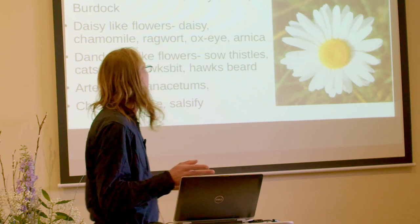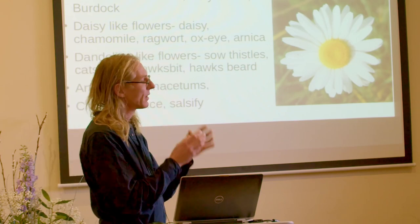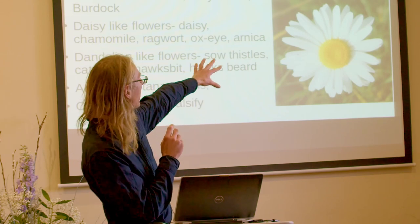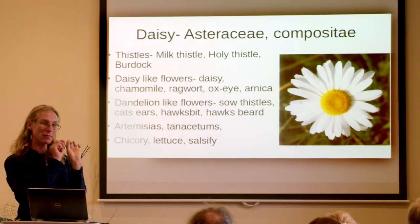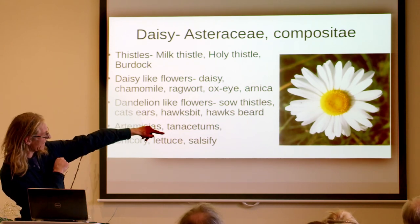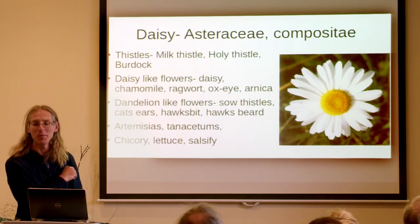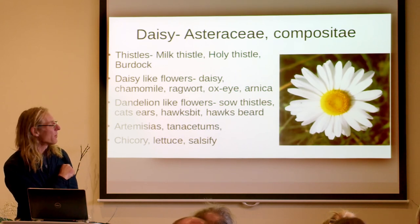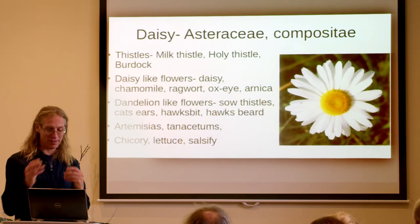Of course, the thing with the daisy family is its old name is the composite family. We might think of that as one flower, but it's not actually one flower. It's loads of little flowers in one head. So every little bit inside there is actually one flower. So that's why it's known as the composite family. It's a composite flower.